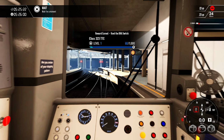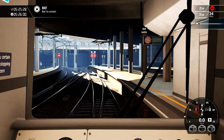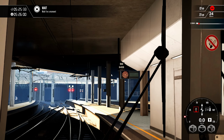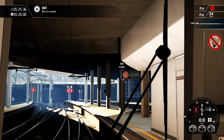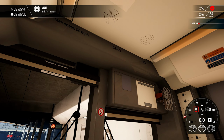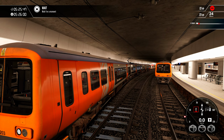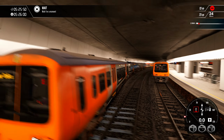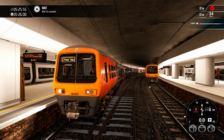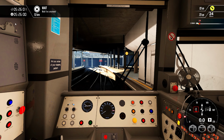Okay, so we are completely ready with our train. Our departure time is 5:26. Currently the signal is red, so let's wait for the signal. This is our signal, which is currently red. There are so many trains here because this is the first service, all the trains were standing here last night. So this is going to be the first train at 5:26 a.m.